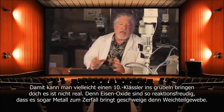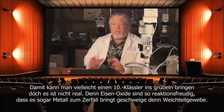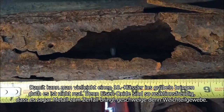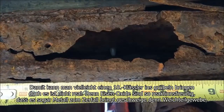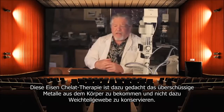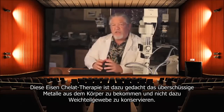And so this is akin to a 10th grade science experiment, and it's not reality. I mean, iron oxides are so reactive. In fact, just go to the Rust Belt during the winter and look at all the rusted out cars, and you'll see the effect of iron oxides on metals, let alone tissues. And so this iron chelation that they talk about in this video, this is used to remove heavy metals from the body. It is in no way a standardized protocol for the preservation of tissues.